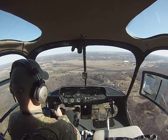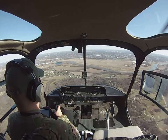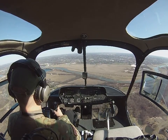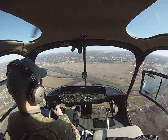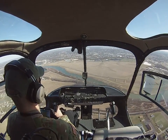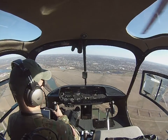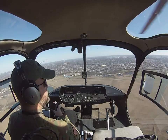Ground traffic, helicopter 200 Echo Hotel, flying over midfield 1,600, transitioning southeast, Middletown traffic. West traffic, Cessna 3 Golf Lima on base for runway 1, Cincinnati West traffic.